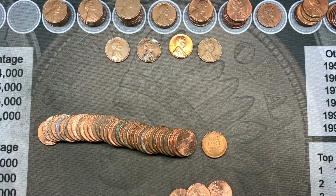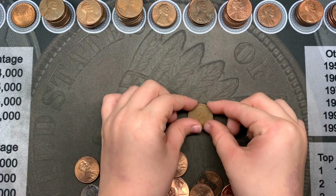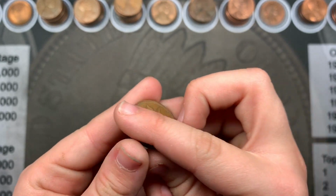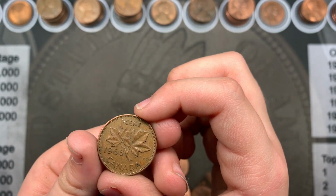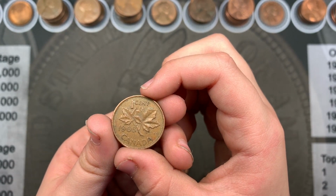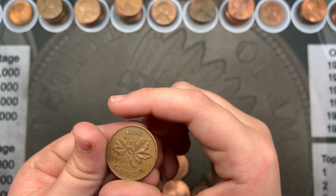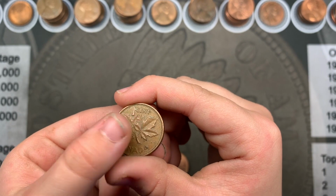Good job. Thank you. My mom found a Canadian. Yeah, that's right. It's a Canadian. It looks old. What is it? 1965 Canadian. Whoa. Yeah, that's nice, huh? Yeah. 1 cent at the top.